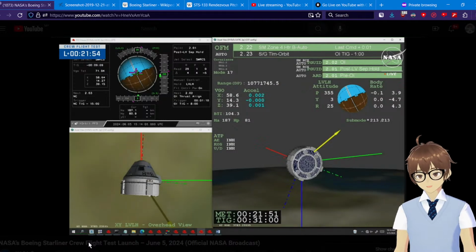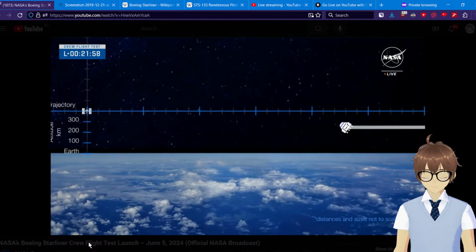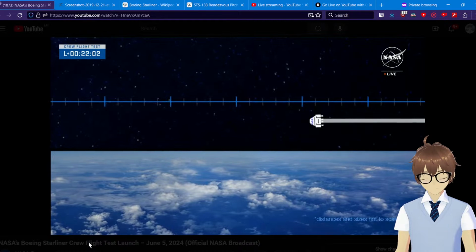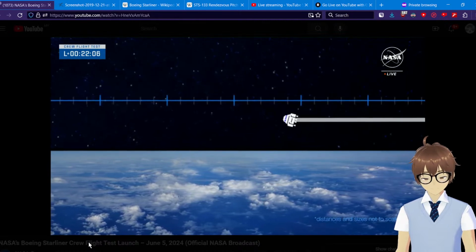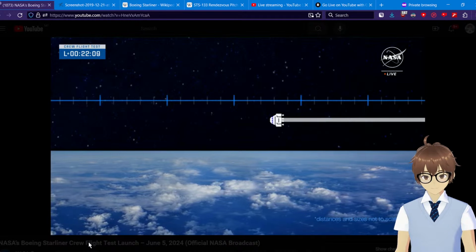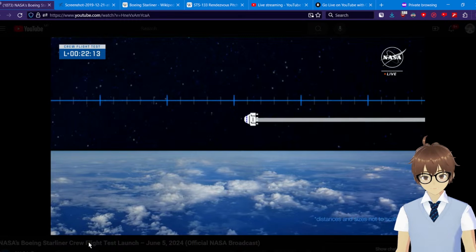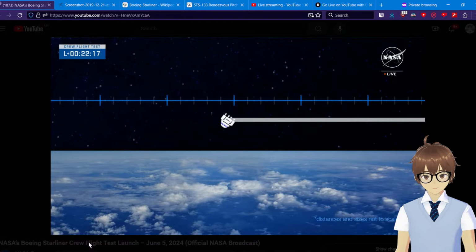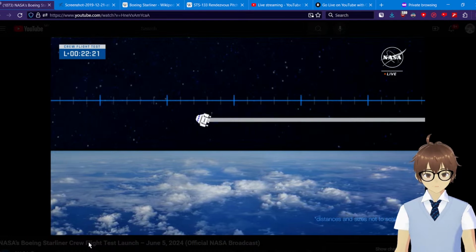So this is what they are going to do based on this illustration. This test will involve first pointing Starliner's nose towards the Earth so that its communication antenna on the back of the service module is pointed at the satellites that allow it to communicate with the team on the ground. They'll then move Starliner so that its solar arrays are pointed at the sun, showing they could charge Starliner's internal batteries as needed.